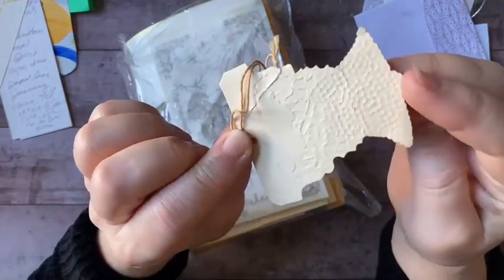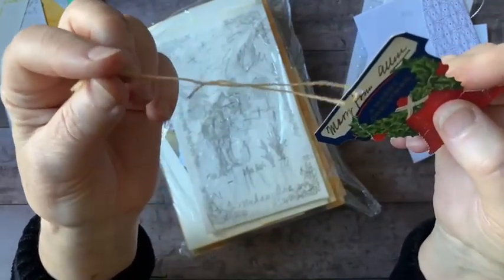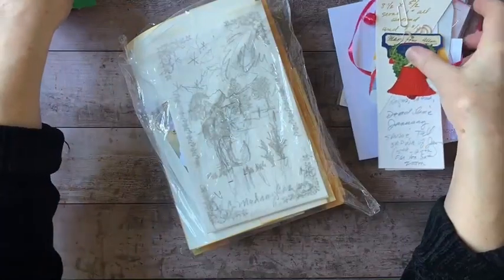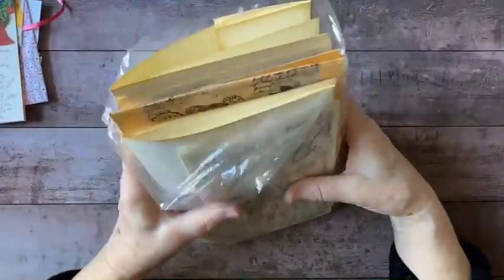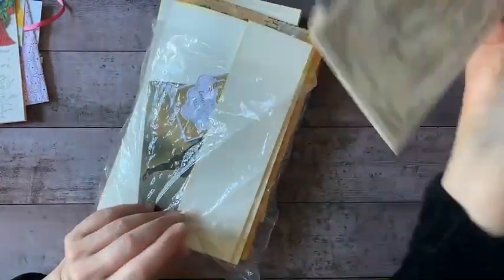You can see the embossing a little bit better here, and of course it's die cut and it has this kind of ancient cord on it. So I'm going to be including this as part of the decorations. And then a lot of this stuff you've already seen in previous videos, but what I wanted especially to share with you today was the frontispiece.